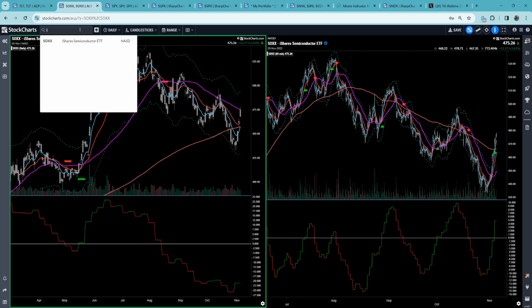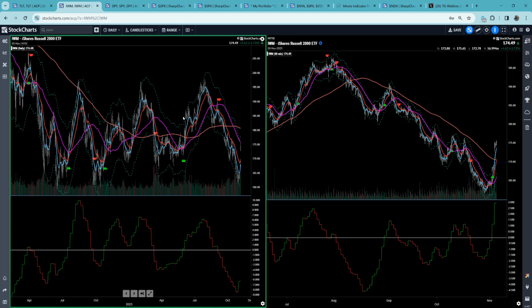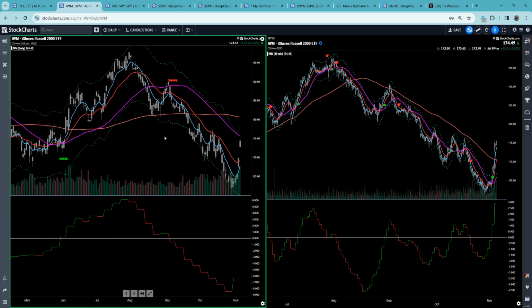And even if we look at the small caps, great trade, great move. In fact, you could see that we basically made 52-week new lows, which ends up being an undercut and rally.